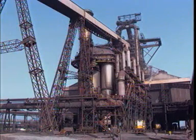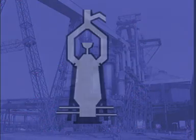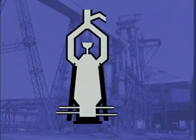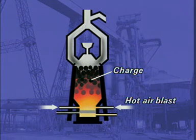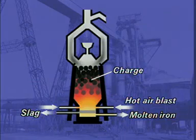Furnaces run continuously, day and night. A blast furnace is a steel tower up to 40 metres high, lined with heat-resistant brick. The charge is delivered into the top of the furnace. Hot air is blown in at the bottom. Molten iron is produced and slag.